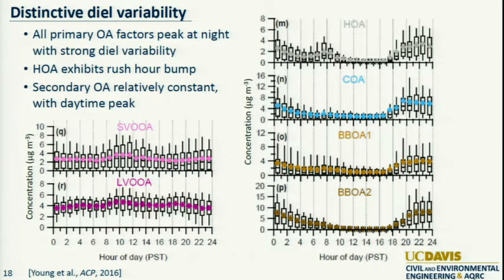So why might I call these primary versus secondary? Well, we can look at the diurnal profiles again of these particular OA factors. For example, for the primary ones on the right here, we see that the hydrocarbon-like one, the one that I said is vehicle associated, peaks at night as well, and then shows this very distinct rush hour bump over here. The cooking-related one peaks at night as well, with a much lower bump there. And the biomass burning ones also peak at night with some distinct behavior here overall, with a little bit of a bump there.